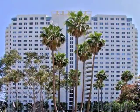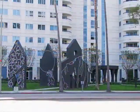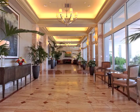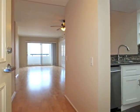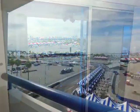This iconic high-rise, beautifully set on the Long Beach skyline, boasts monumental artwork and resort-like amenities that will take your breath away. Ascend in the elevator, then enter this unit and be immediately drawn to the glass wall and balcony, enjoying spectacular oceanfront vistas.